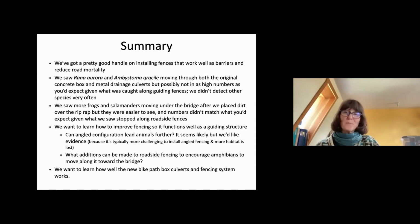We want it to be a good guiding structure. We're wondering whether angled configuration works better than the ones that are parallel to the road. We're also interested in figuring out if there's ways we can put little back loops or additions to the fencing to get them going in the right direction. And finally, this whole bike path, this whole bigger system that's been put in place, we really want to monitor it, find out if it's working for the park.